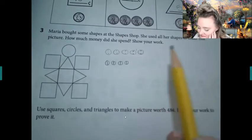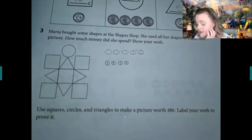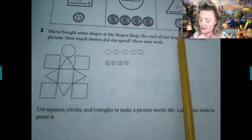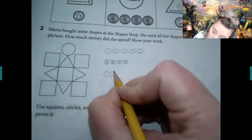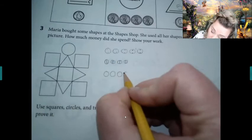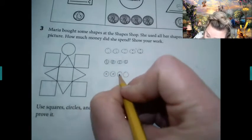Okay? So now what we're going to do is we're going to do our triangles. So I'm going to count 1, 2, 3, 4 triangles. Just to make sure I see just one here and one here, top and a bottom. All right, 4 triangles, and every triangle is worth a nickel. So I'm going to draw 4 triangles, or 4 nickels, because that's how much 4 triangles would cost. And I'm going to put a dot right in the center.